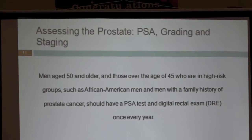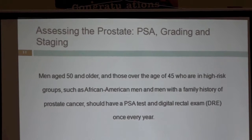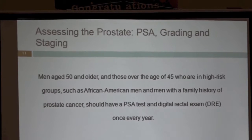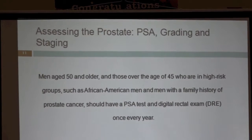Digital rectal exam, simple exam, takes 5 seconds. The physician uses a glove to finger it, lubricate it, and feels the prostate. He can feel the size of the prostate, the texture of the prostate, and the symmetry of the prostate, whether one side is bigger than the other. These are things that can indicate whether or not there's a problem with the prostate.